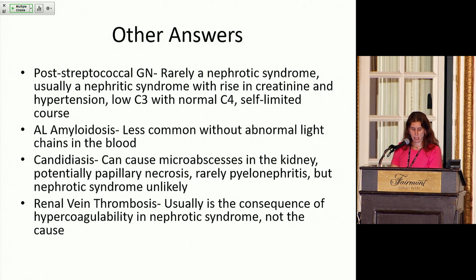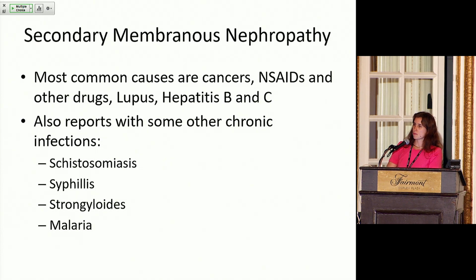Renal vein thrombosis, he did have this, but it's thought to be more the consequence of hypercoagulability in the nephrotic syndrome, not the cause of the nephrotic syndrome. Although that's a little bit unknown, but thought to be the case. So just to touch on secondary membranous nephropathies.